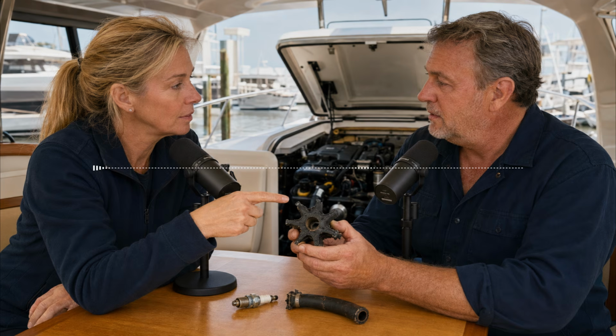What are you looking for? Well, if the oil comes out looking like a milky brown milkshake. A milkshake. Oh, that sounds bad. Very bad. If you see that milkshake texture, you instantly know a prop seal has failed. Water is getting in. And if you don't replace that seal, the water will rust and literally destroy the gears.